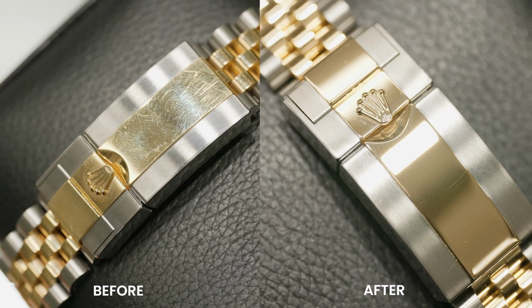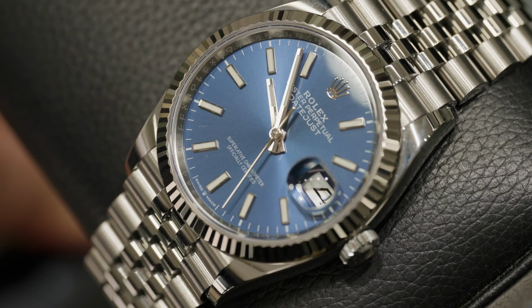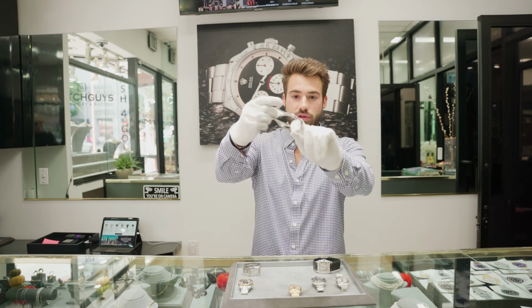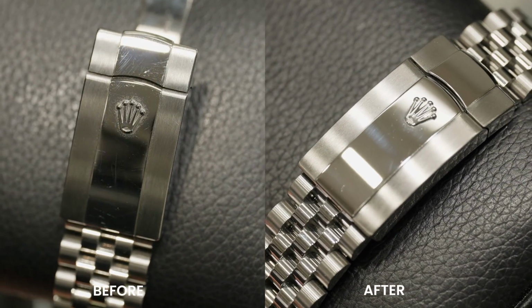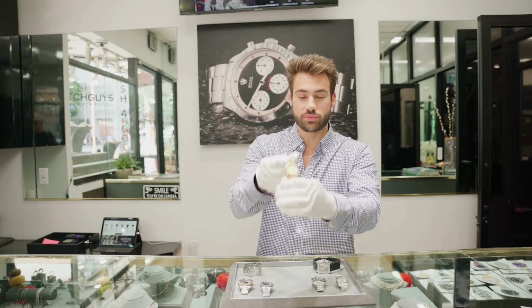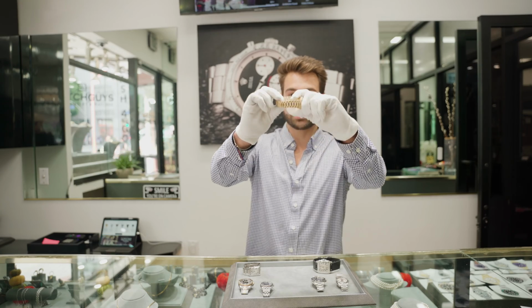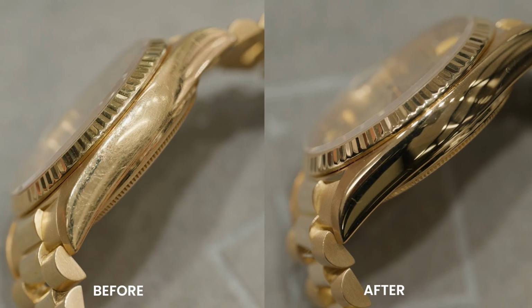126713 GRNR. Next we have the 36mm blue dial fluted bezel Jubilee bracelet. Perfect condition on this one as well. These watches are now in super mint condition. So see the close-ups on these. Next, the 18038 Rolex President. This watch is also perfect. Perfect condition. Bracelet condition is very tight on this as well. It helps sell the watch.